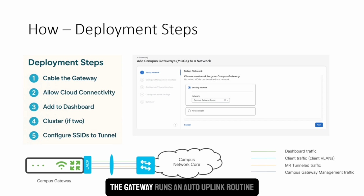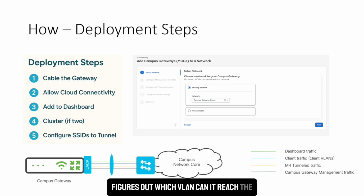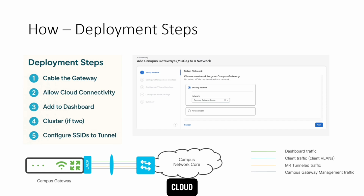Now, during the first boot, the gateway runs an auto uplink routine. It sniffs the trunk, figures out which VLAN can reach the internet, grabs a DHCP address, and then completes the secure handshake with the dashboard. Behind the scenes, it even builds a port channel with LACP, so you get link redundancy without any extra clicks. Your only job is to make sure that the switch port is a trunk and is in the right LAG, have DHCP on at least one of the VLANs, and allow TCP port 443 out to the Meraki cloud, and that's it.